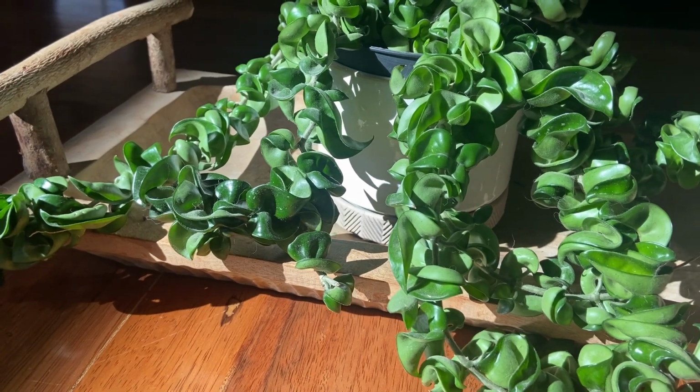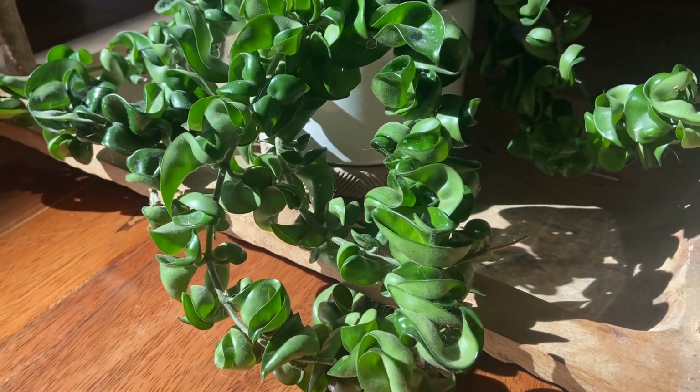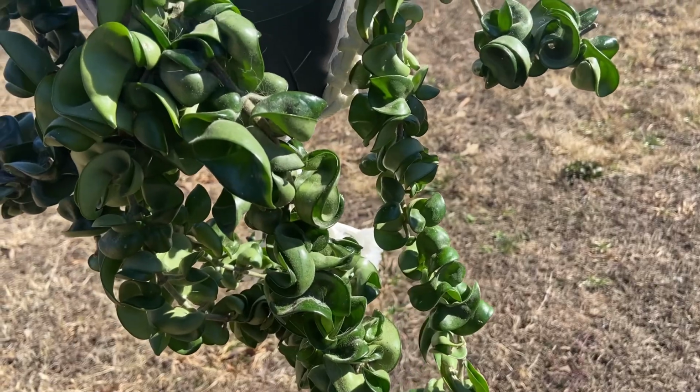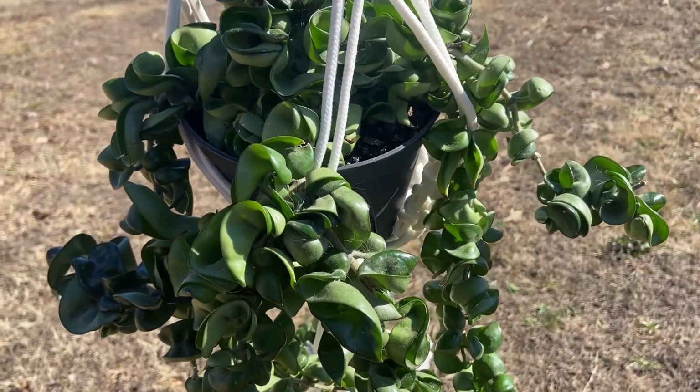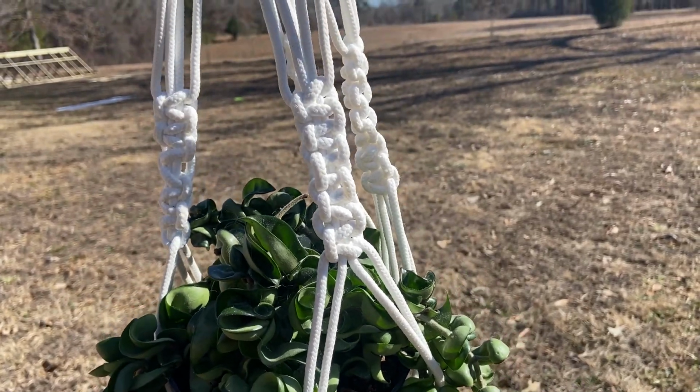A south-facing window is what I suggest. Why I say south-facing is because it is getting the most light during the day. South windows are going to get you the most light, so it wants to be right there. It wants that bright, indirect light. The leaves will probably scorch if you're giving it direct light. However, I do kind of work mine up to it, and it can tolerate it sometimes.